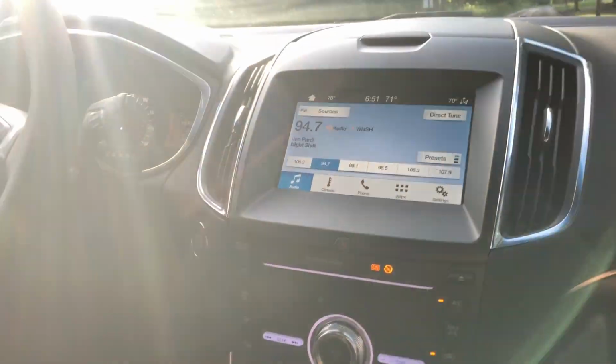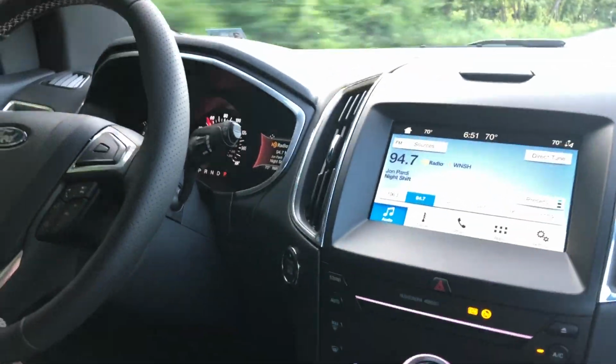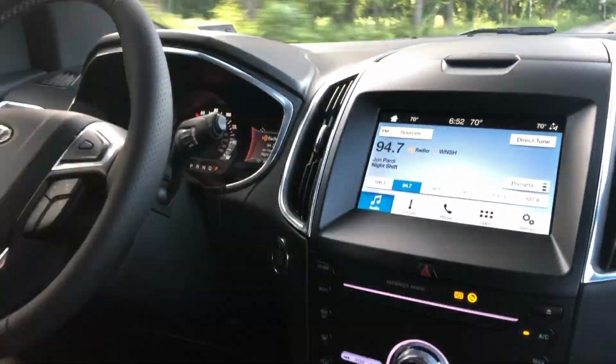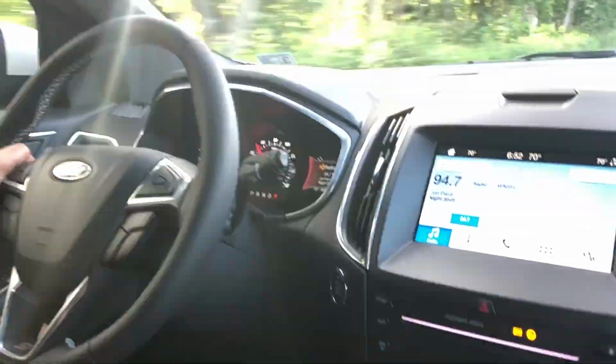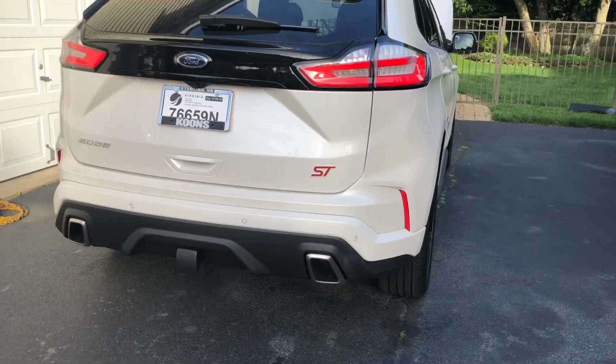Definitely feels a lot quicker in sport mode, but my one pet peeve with the car is that it is very quiet. Both the intake for hearing the turbos and the exhaust is basically non-existent inside the car, whether you're in regular or sport mode. You cannot hear it.